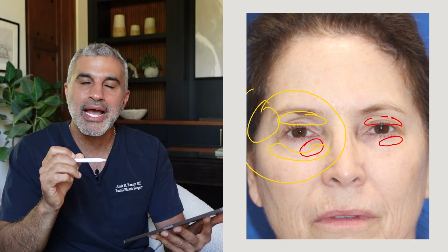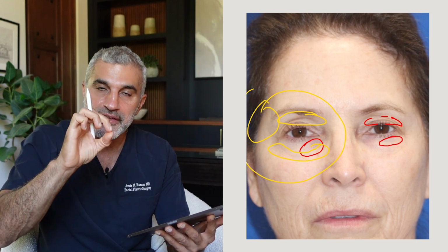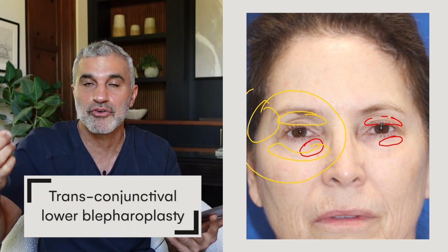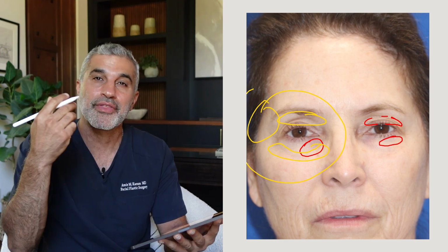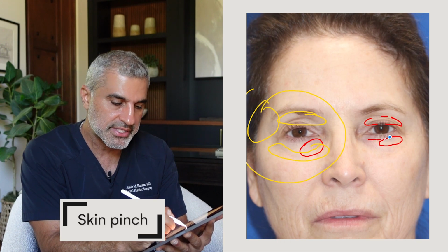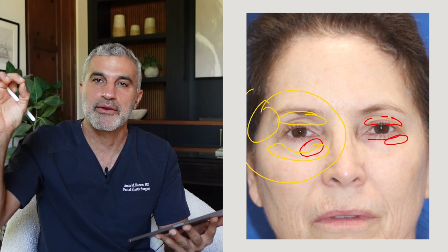And on the lower eyelid, if you have a fat pad, we're going to remove the puffiness through an incision on the inside of the eyelid. That's called a transconjunctival lower blepharoplasty. I remove the fat out of there. And then for the excess skin, I'm going to perform a skin pinch, which is basically a little incision that's made underneath the eyelid, and the excess skin is pinched up and removed.